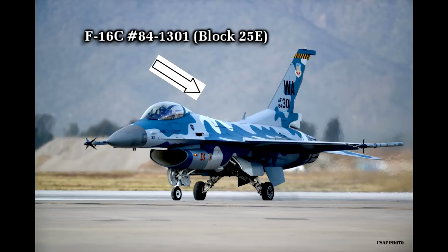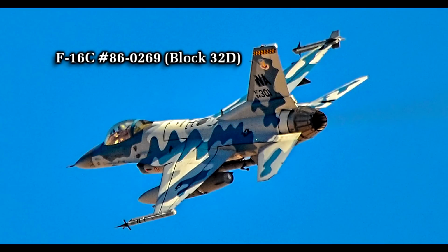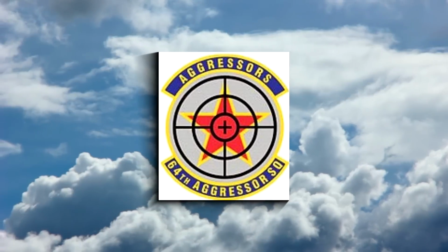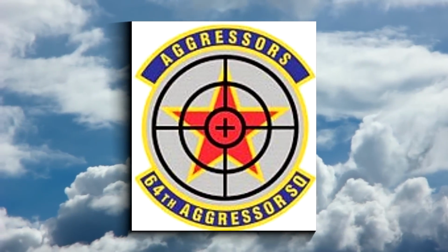841301, a Block 25E, 860269, which is a Block 32D, and 870267, a Block 32F. All 3 jets are assigned to the 64th Aggressor Squadron based at Nellis Air Force Base near Las Vegas, Nevada.